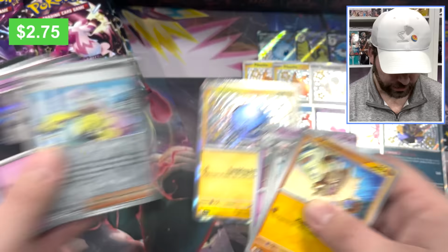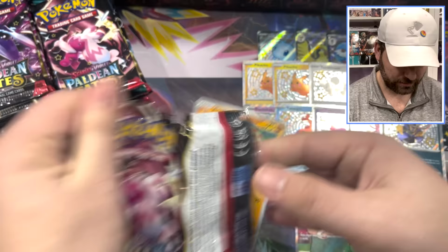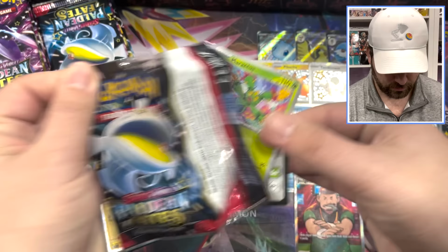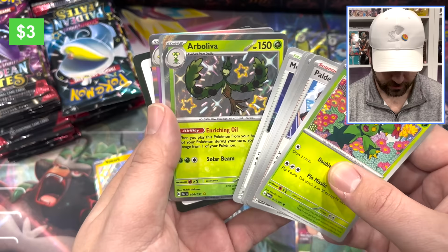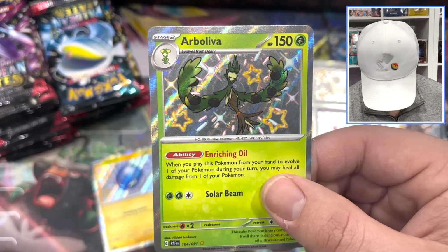See what else we can grab here. Tumbling attack. Got a good feeling on this one, guys. Good feeling. Reverse Haunter, reverse Primeape, Clodsire. Gotta keep getting professors. That's how we do. Arboliva. Yeah, definitely gotta say olive in there. There's actual olives on that thing.